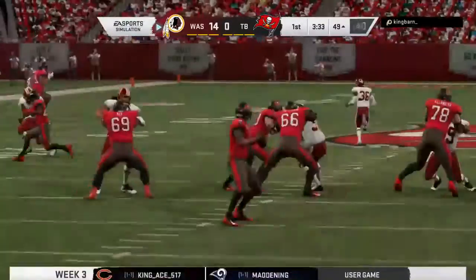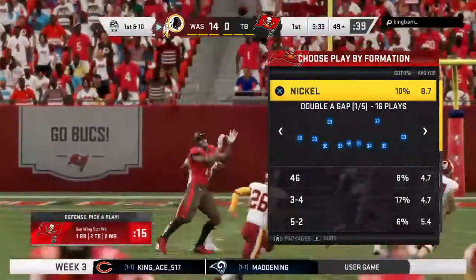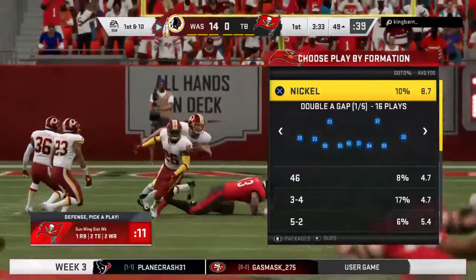And that's a nice job defensively to get a piece of the football. He's going to pop it into the air, and then it's the tip drill. And good concentration by him to react to it and pull in the interception.